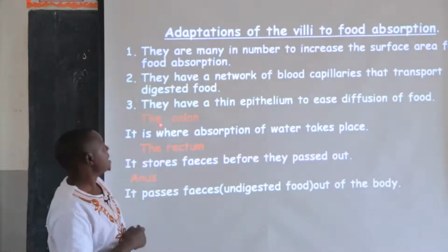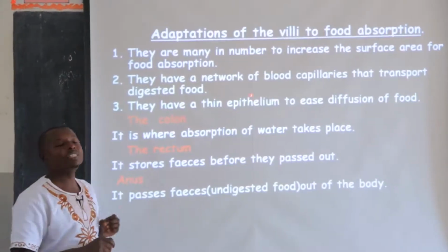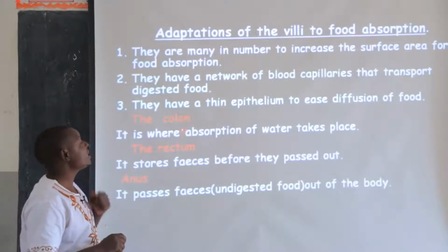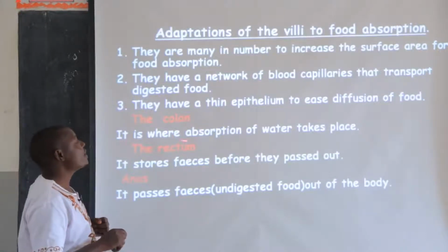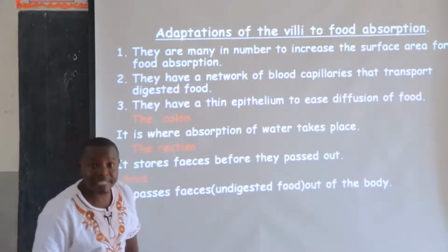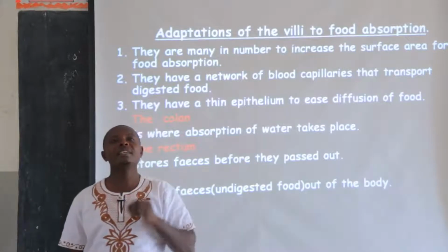Okay? And next we shall look at part of the large intestine, which is the colon. What does the colon do? It is where absorption of water takes place.